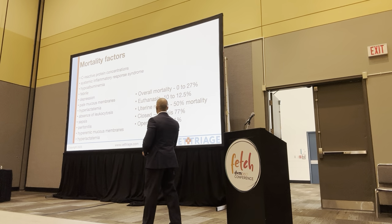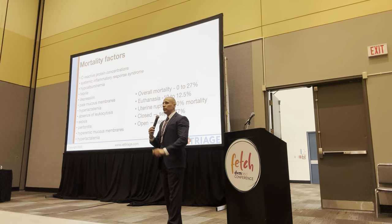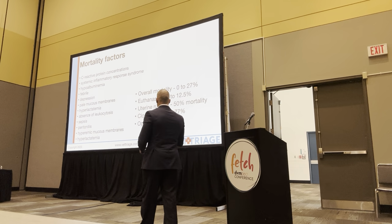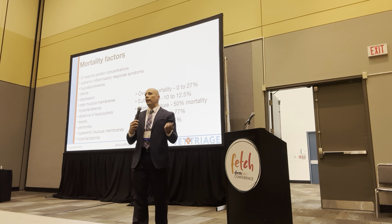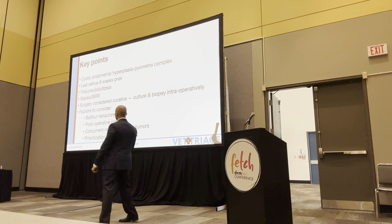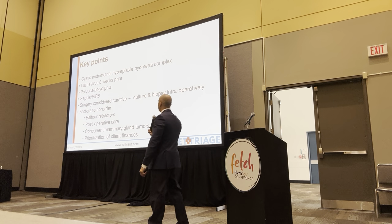I don't know anybody who ruptured one on a physical exam, but they always say, be careful when you palpate, you could rupture it. So I don't know. But obviously the mortality rate associated with closed pyos would be higher than an open cervix, right? They're usually sicker when they come in as closed pyos. That's pretty typical. So just some key points, to go over everything here.